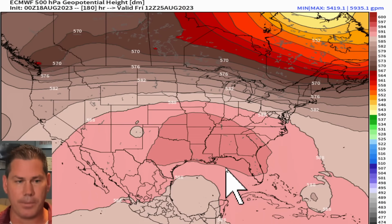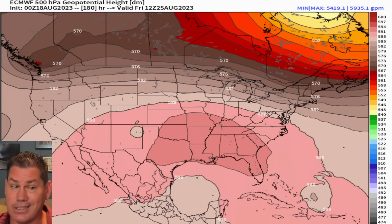But even a week from now, I mean, this ridge really doesn't go anywhere, folks. I mean, this is going to be some of your hottest August in a long time for many folks down there in the South. So this is heat. It just has no let up. There's no let up in sight with this heat.